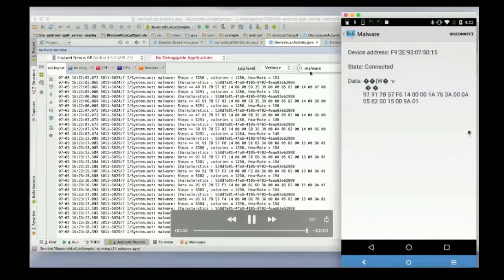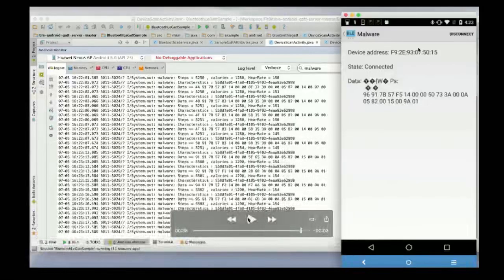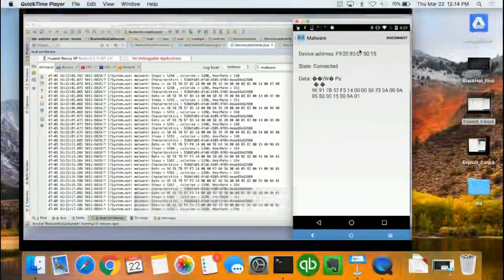And then you can see that all the data that is actually accessible to the legit application can be captured by the malware application, and you can actually see it in here. And all we had to do was to just write a tiny script.